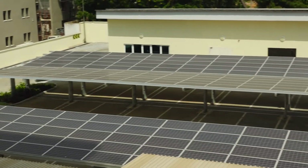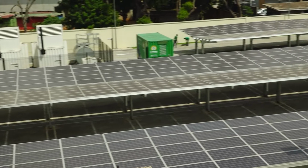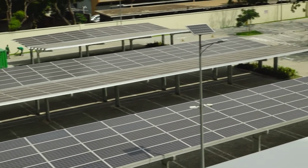Everybody touts this, it's capital intensive, and we are mindful of that. So we give you a longer term, the cash flow pressure on you is a lot less, and then you spread it over that long term.